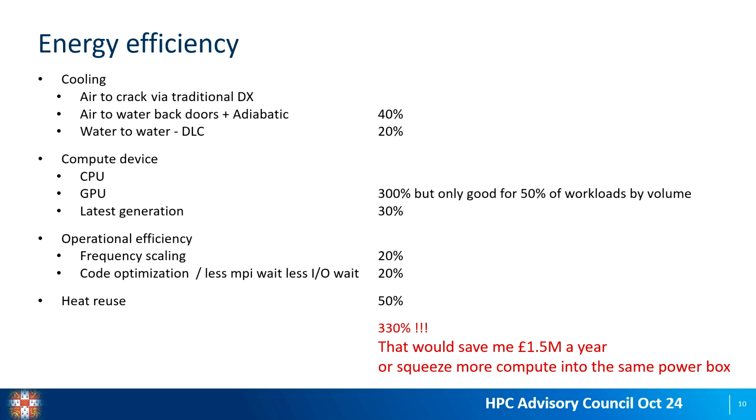All that nasty grad code that you might be able to improve. Jeremy did some analysis on this, you remember, like 20 years ago. You add all those up, and it comes to 330%. Oh, and heat reuse. If you can take the heat out and reuse it in some municipal setting, it's normally about 50% efficient. So that's 330% you can gain by doing these things.